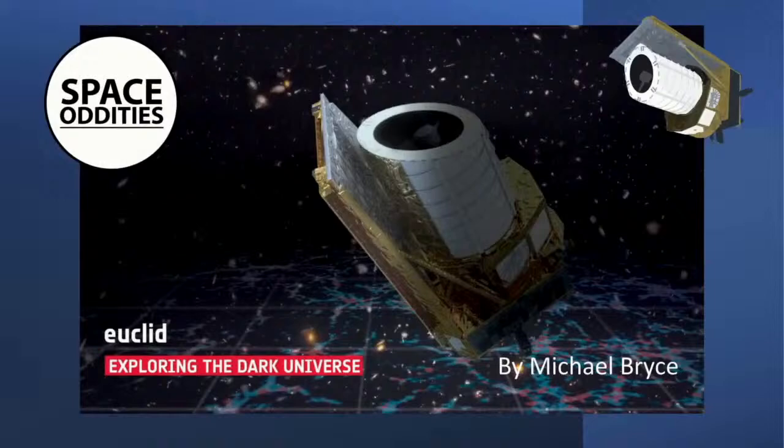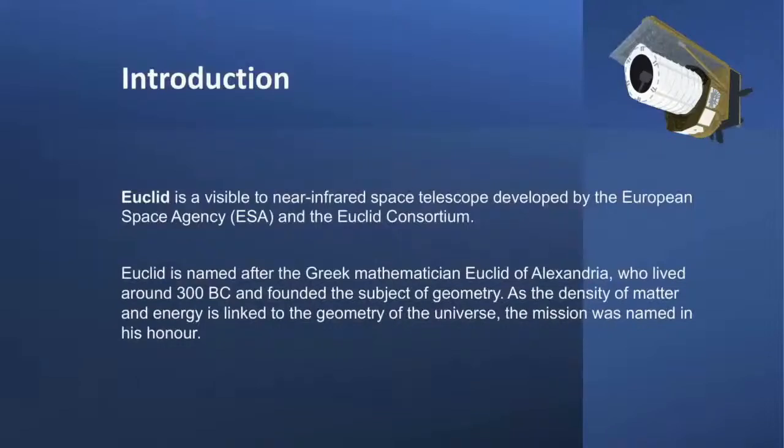Yep, this is Euclid, the next European Space Agency Space Telescope, as Andy said, subtitled Exploring the Dark Universe. So, what is Euclid? Euclid is a visible to near-infrared space telescope developed by the European Space Agency and the Euclid Consortium. Euclid is named after the Greek mathematician Euclid of Alexandria, who lived around 300 BC and is reported to be the founder of the subject of geometry. As the density of matter and energy is linked to the geometry of the universe, the mission was named in his honor. That's where the name comes from.